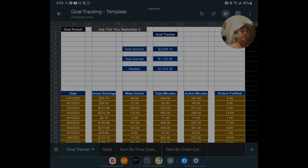As of right now, I'm sitting at needing about $1,514.59 over the next 3 weeks. So that's about $500 a week. Am I confident that I'm going to hit that? I'm pretty confident I'm going to hit it. I've been averaging way more than $500 a week. If you look at the last 2 weeks, I've been averaging $550 a week if you put the two together.